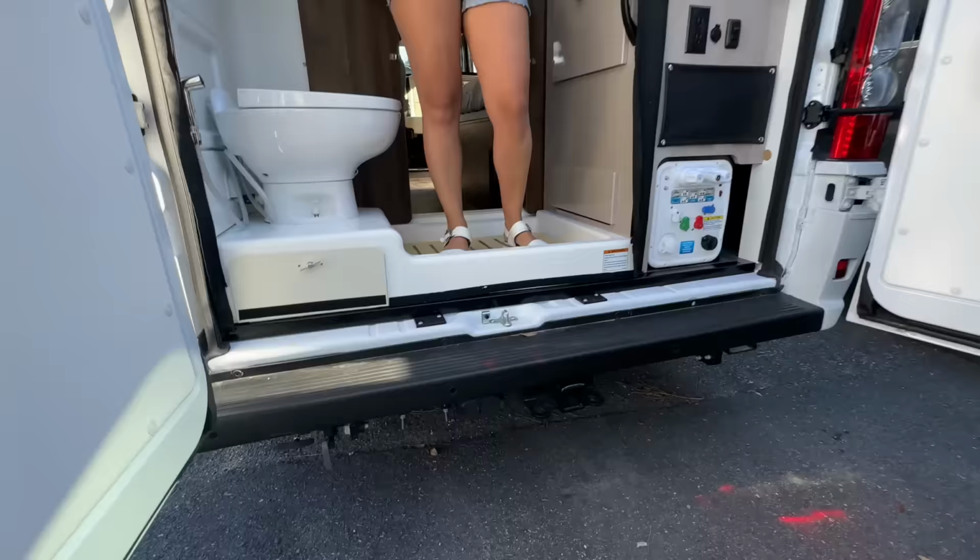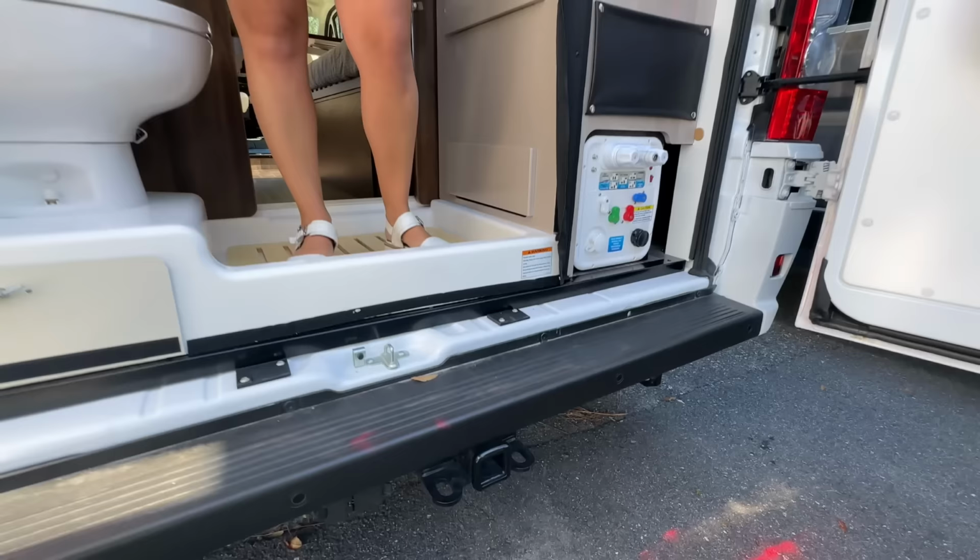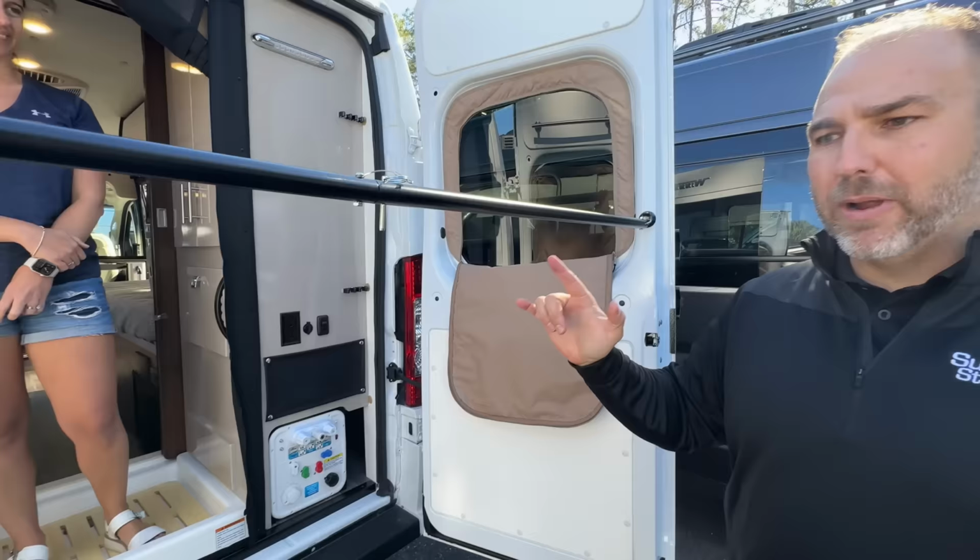You know, at one point this was the top selling Class B RV on the market. Wow. Winnebago Travato K. And I'm not sure if it is today, but I know at one point this was the top selling floor plan and model of RV. It makes sense. It's a really nice design.